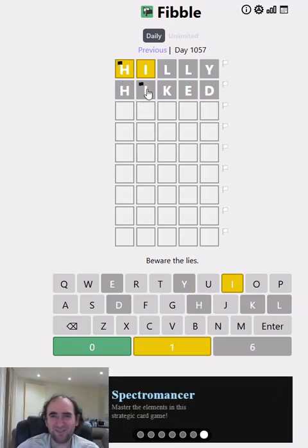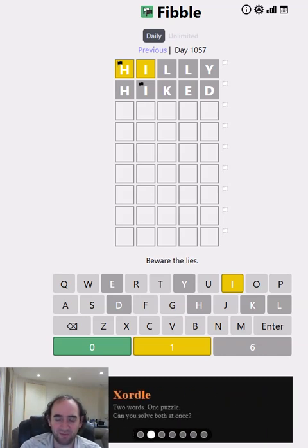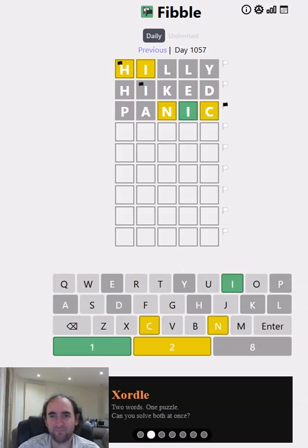Probably the H is lying there and the I is lying there, just because the I is a more common letter. But it's not guaranteed. We might have to revisit that assumption. But the important thing is not to panic.